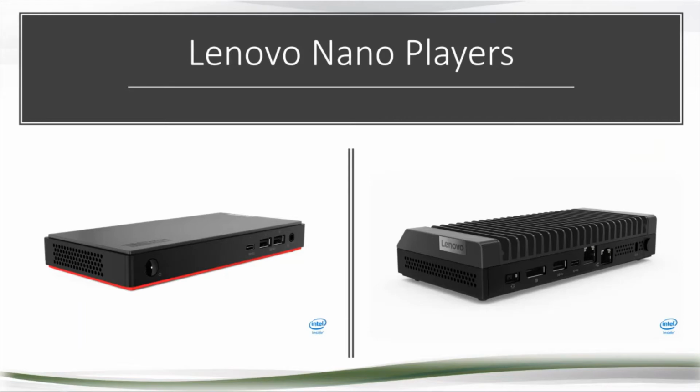So if we look at the one on the left, it is the Lenovo Nano player. It has a fan. It's available from a Celeron all the way up to an i7. And then on the right would be the Nano IoT player. That is a fanless design, and that is available from a Celeron all the way up to an i5. We just put these on our website with full product information this week. So if you have any interest in these, take a look and see how it might fit your needs.